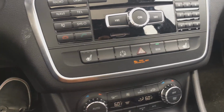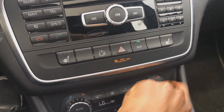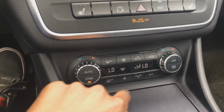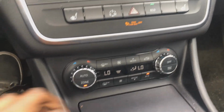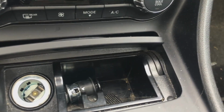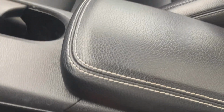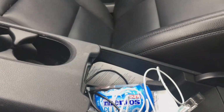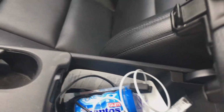Also has dual zone automatic climate control. And now it's synchronized. And rear defrost. Select a different mode for circulation. Power outlet right here. So cup holders, my cup holders right here. Some storage. There's also an aux port in the power outlet down here, as well as a USB port.